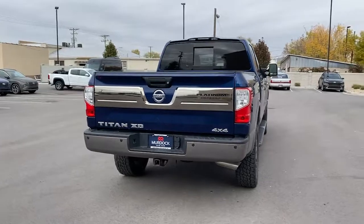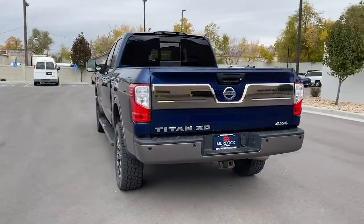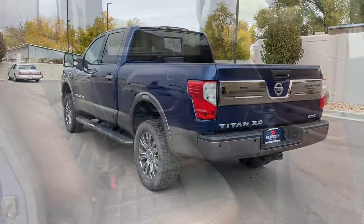You don't have to give up comfort to get capability. This luxurious Titan offers the best of both worlds. Our team will give you an outstanding test drive experience.